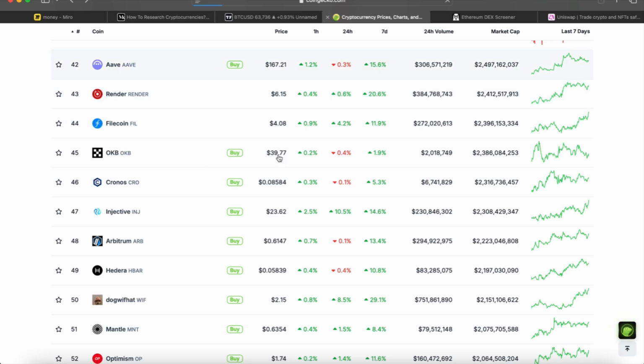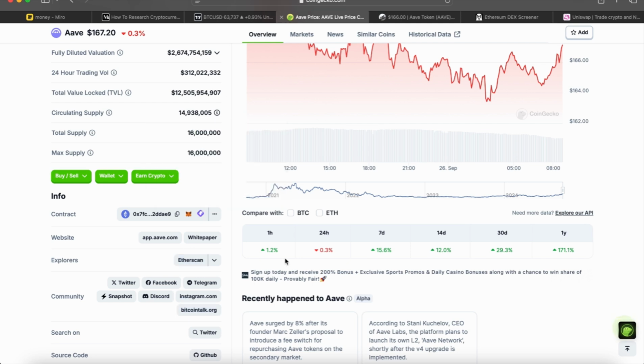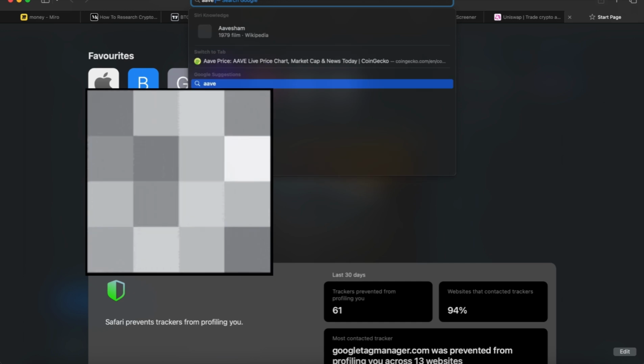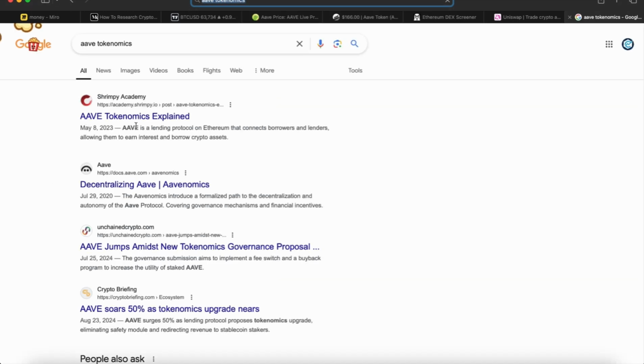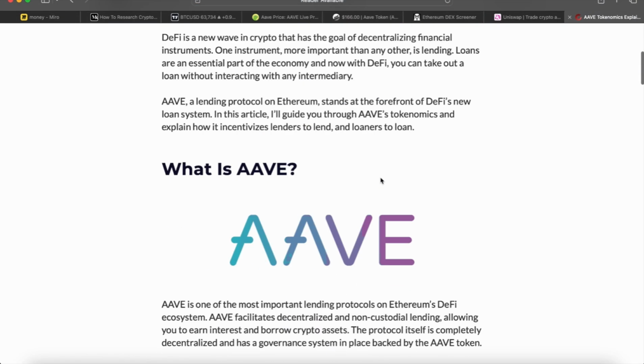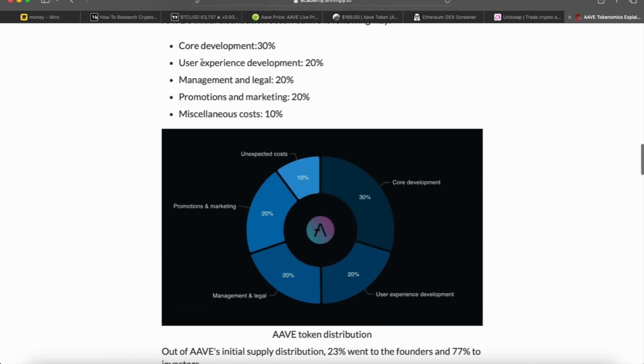Let's go with Aave. Now, what happens? You go, for example, on Etherscan, and you do your research, and you ask what is the Aave tokenomics? Let's also write it here. So, Aave tokenomics, right? Look, core development 30%, user experience 20%, management, promotion, marketing. What does that all mean? Team. It's all team.